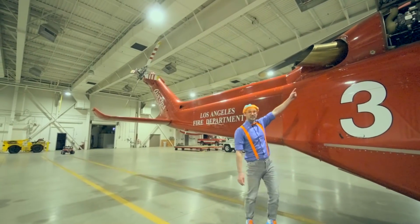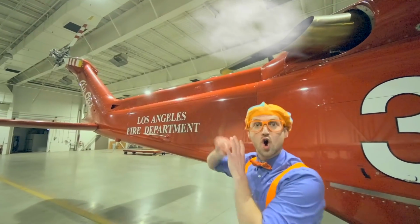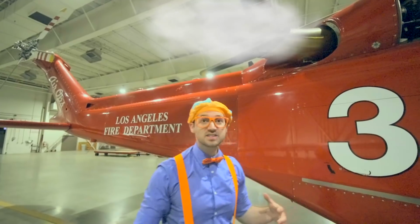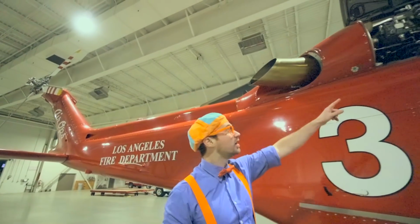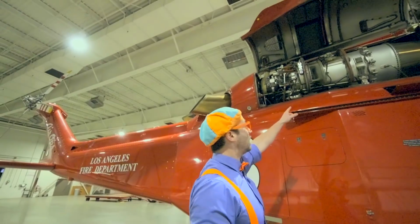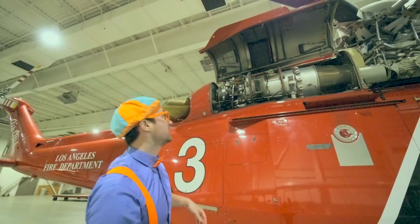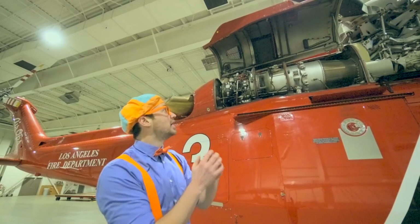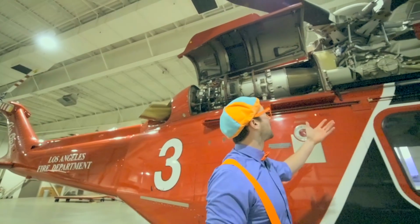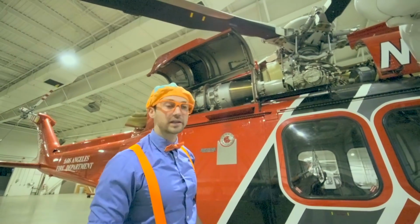Whoa, look at this! The exhaust! All the exhaust from the jet engine gets pushed out of there. Wait a second, I just said jet engine. Yeah, look! Whoa, that's the jet engine. There's two of them on this helicopter, one on this side, and one on the other. This is where it produces all of its power. And one of the places that it uses its power is the transmission. Whoa, that is so cool looking up there.